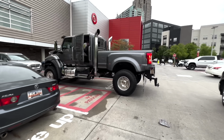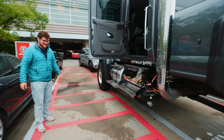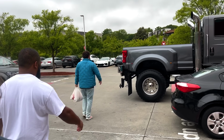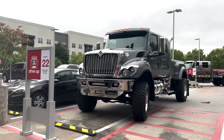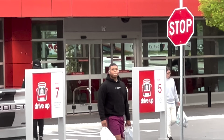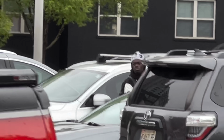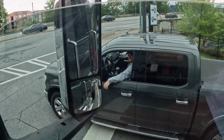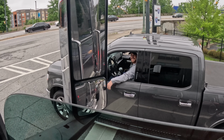All right, we're like halfway out the spot. I mean, we're basically in the spot. Easy. Hey, everyday vehicle, right here. This is all you need. People looking at me, people passing judgment. I'm gonna do what I'm gonna do. We're gonna turn left. We're going left.